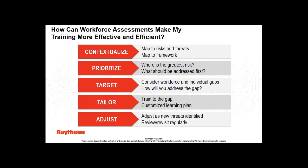Then you can prioritize, the second step, against your greatest risk. You can begin to understand what you need to address first, what might need to be addressed immediately, what might need to be addressed over time. You've got some more time to work with. You'll notice these first two steps are things that come explicitly out of the assessment that David showed you. The assessment contextualizes and prioritizes your risks coming right out of it. If you've done the setup correctly, that should be coming out of the predictive assessment.